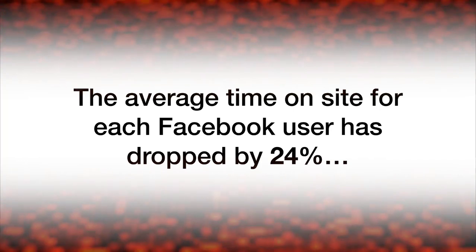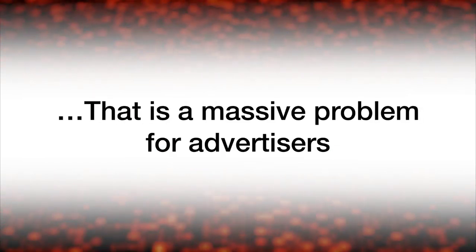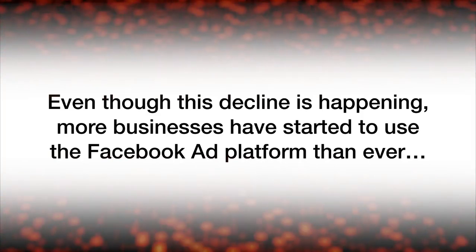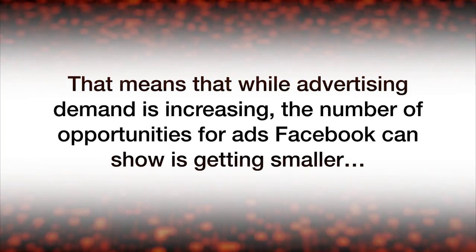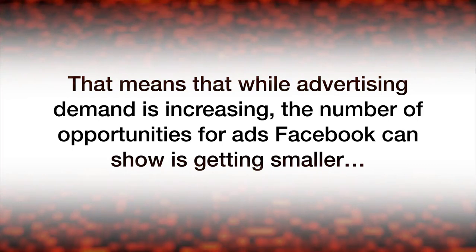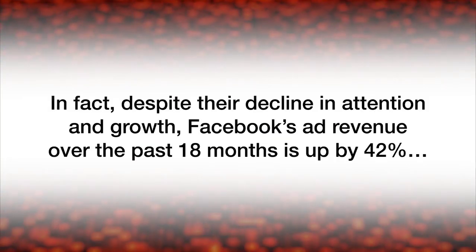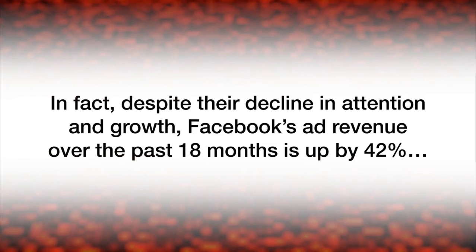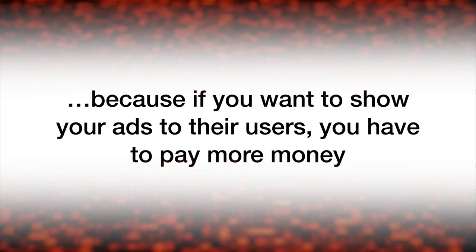The average time on site for each Facebook user has dropped by 24%. That is a massive problem for advertisers. Even though this decline is happening, more businesses have started to use the Facebook ad platform than ever before. That means that while advertising demand is increasing, the number of opportunities for ads Facebook can show is getting smaller. This leads to one thing: rising ad costs. In fact, despite their decline in attention and growth, Facebook's ad revenue over the past 18 months is up by 42%. Because if you want to show your ads to more of their users, you have to pay them more money, right?